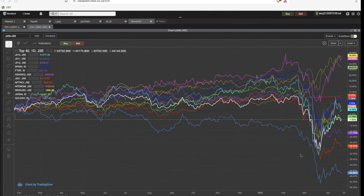The significance of the red and green. Red means that it closed below the open for the period, be that a minute, a day, a week, a month, a year. Green means that it closed above the open.